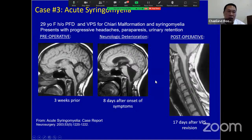So the patient was taken to the OR, and what was found was that she had a failure of the VP shunt, which was subsequently revised. And after the revision, you could see how the syrinx collapsed nicely.